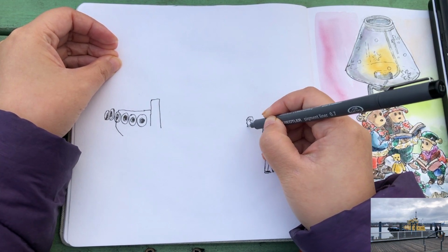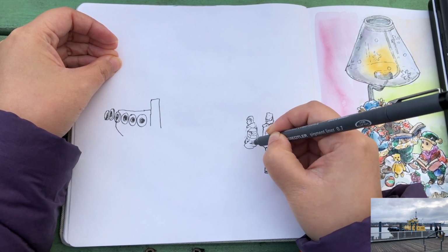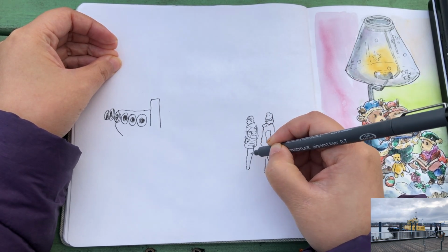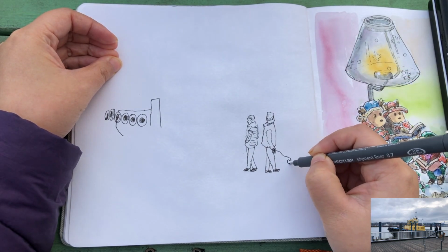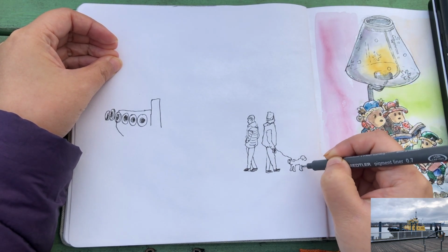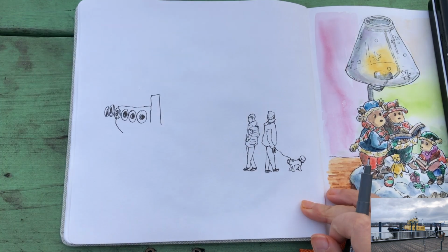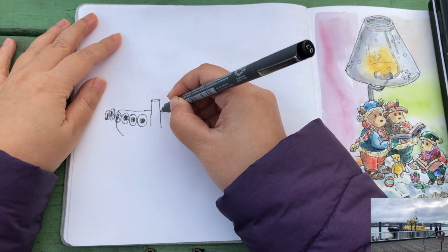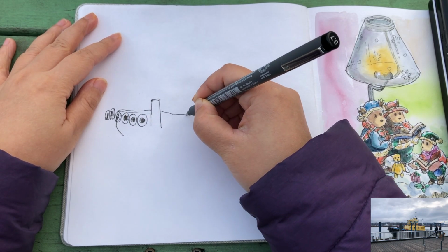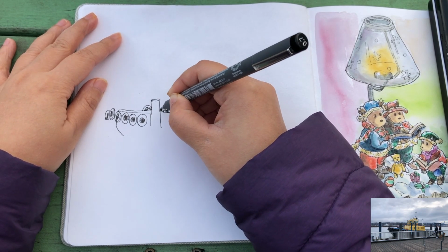So this is how I do urban sketching with freehand drawing. Here's another man walking in another direction. His head is also aligning on the same level as those tires on the tugboat. And those tires are so cute, they're kind of like little Cheerios. And I keep adding more outlines for the tugboat.